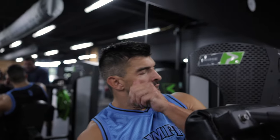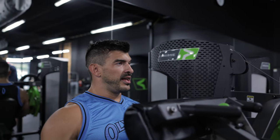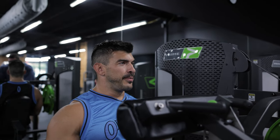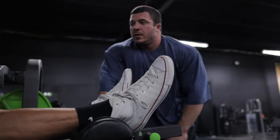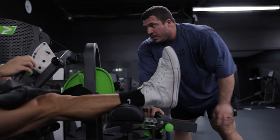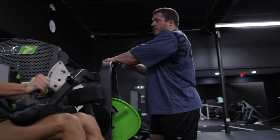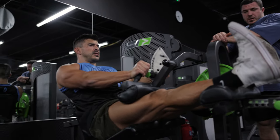Is this rep scheme typically how you train? Yeah, I would say so. Do you work up to top sets? Yeah, I do. Maybe two or three just to get the blood flowing, get the muscle prepared for it, and then kill it for two. You do two top sets, right? Yeah, at least two. Usually two. Or working sets, we call them.